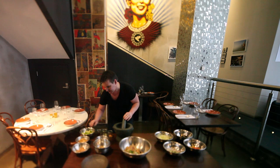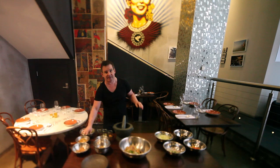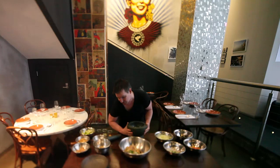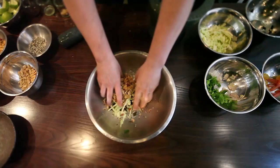Now most Burmese food is quite simple, and particularly their dressings. They're not as complicated or don't have chili in them, like a lot of other Southeast Asian dressings do. Around we go. Straight into our bowl. Mix it up.